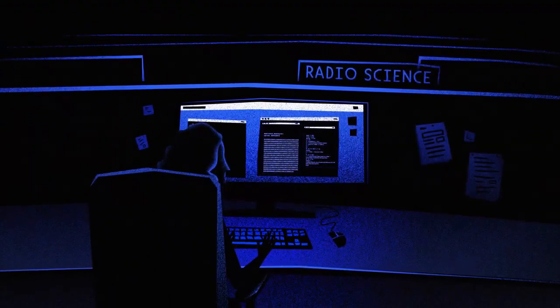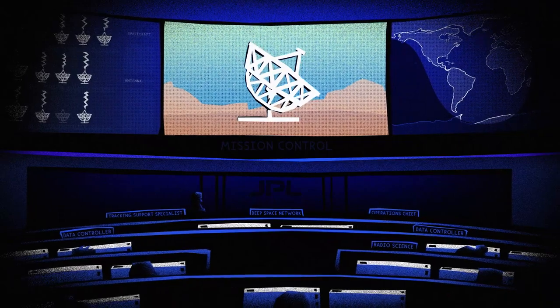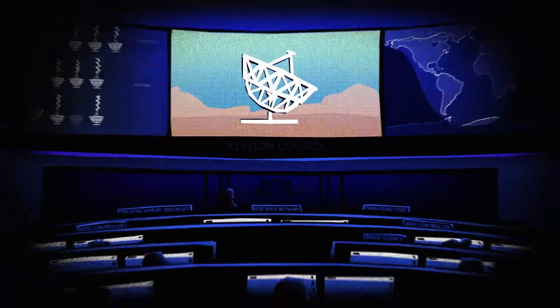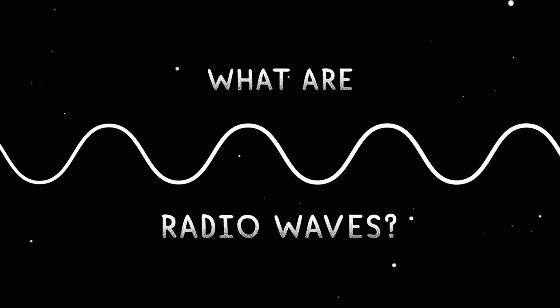Operators at the Deep Space Network take commands, break them into digital bits, precisely aim these big antennas at the spacecraft, and send those commands to the spacecraft using radio waves. But what are radio waves really?